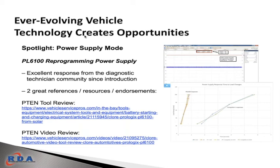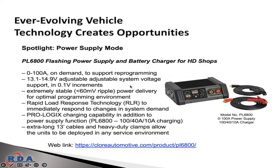One of the things Scott didn't say in this video, when we sent him a unit for testing, is that he loved using his PL6100 both for reprogramming support and to teach his ADAS clinics. One of the things he loves about the clamp on the PL6100 and PL6800 is that it's an angled clamp. So when you're doing ADAS support, you can have the clamps connected to the battery and still put the hood down on the vehicle so you can do your ADAS recalibrations of your forward-facing camera and your forward-facing radar, which could be mounted in the rearview mirror, without interruption. So lots of great features on those units.